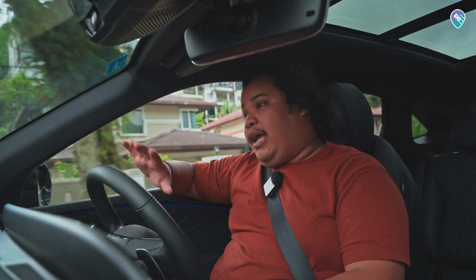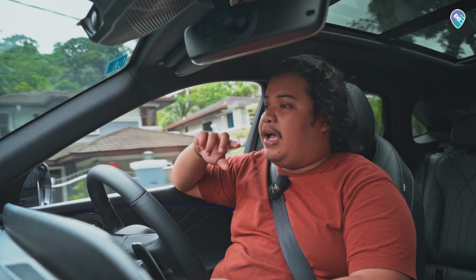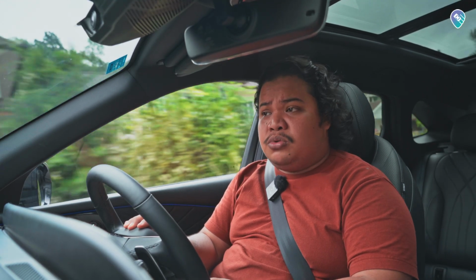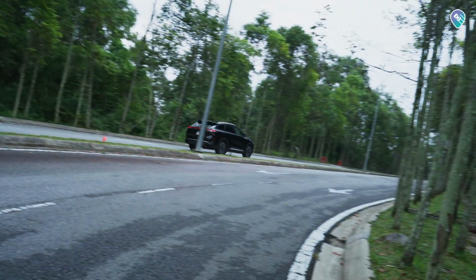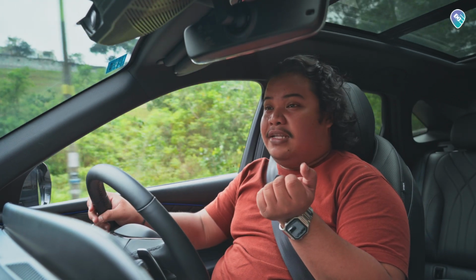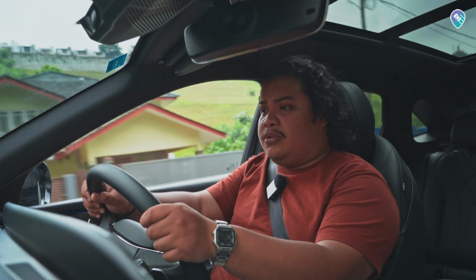Because even for its size, which is slightly smaller than something like the Volkswagen Touareg and the BMW X5, this car weighs in at 1,876 kilograms. That's almost 2,000 kilograms, which is quite heavy for this size of a car. And you can really feel the weight, especially when you go hill climbing with this car, and even when you drive this car around fast corners, because of course, this being an SUV, you cannot expect it to corner like any other sports cars or even sedans out there. You still get body roll and everything, but you can really feel the weight once you go through corners.